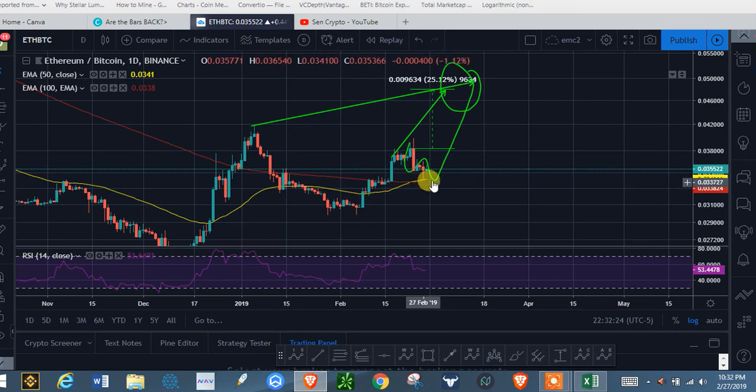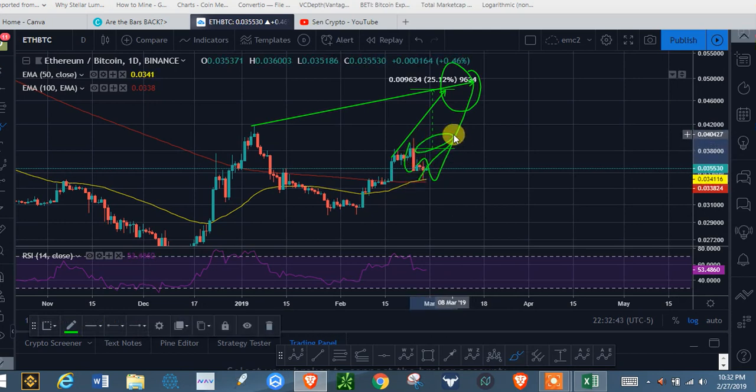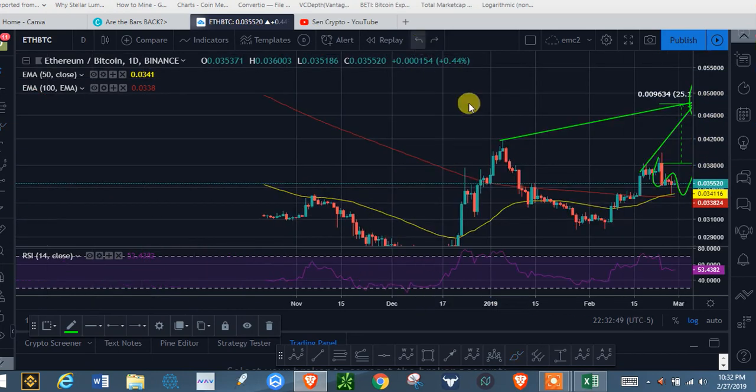So let's see if price can move sideways for a couple of days, and then a move to the upside. Let's say by Saturday or Sunday after the weekly close, we should see some volatility, right? We most likely are going to get some rejection right around this area, a pullback, and then a move to the upside, at least for the short term.